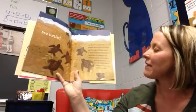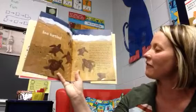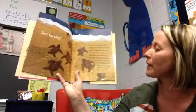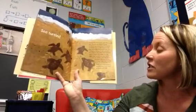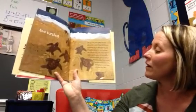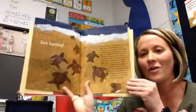Once they've made it safely to the ocean, the baby turtles swim far out to the sea and feed on small sea animals called plankton. As they grow, they begin to feed on larger things such as jellyfish and seaweed. When female sea turtles are grown, they'll return to the beach to lay their own eggs.